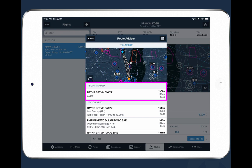If you're on the Performance Plus subscription, you have access to the recommended route. This is an optimized route. It's the most time and fuel efficient way to get from A to B at your estimated time of departure based on the current winds aloft forecast and your aircraft's performance. However, one of the interesting things about this is the most optimum route is not necessarily the most likely route to get cleared by air traffic control. And so we've been working on ways to sort of balance those two things, time and fuel optimization and likelihood of getting cleared as filed.